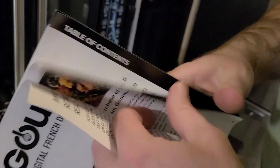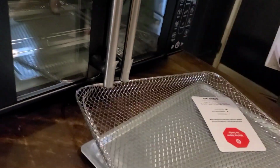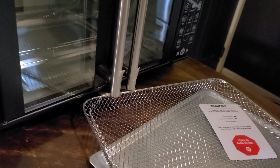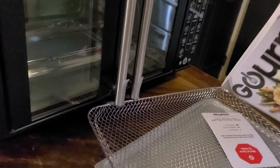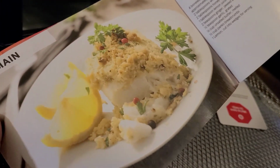He's trying to say how to... he does not have it. There's nothing in that book. Hold on. Yeah, it's still taped at the bottom. Squish. Ooh, look at that. Is that quiche? It does. Oh, look at that. Crunchy roasted halibut with miso honey glaze. Miso honey!